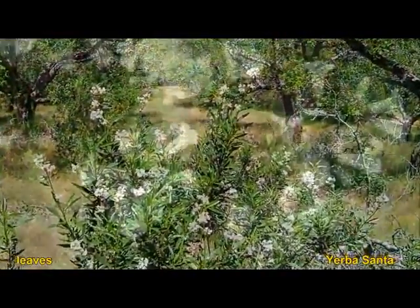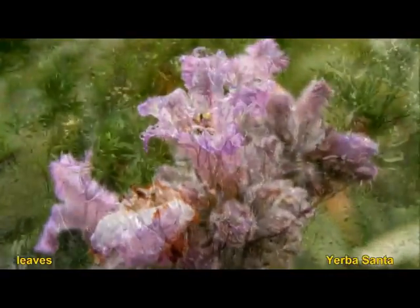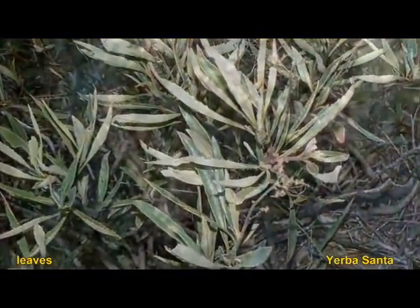Yerba Santa is an evergreen aromatic shrub with woody rhizomes. It is often cultivated as an ornamental shrub. The plant is native from Oregon down to Mexico. The leaves are sticky from waxy resins.